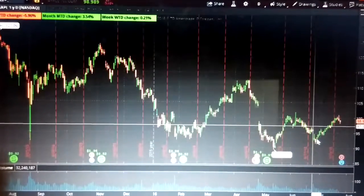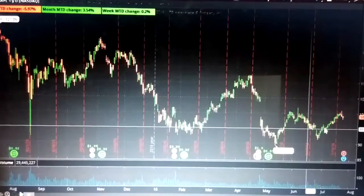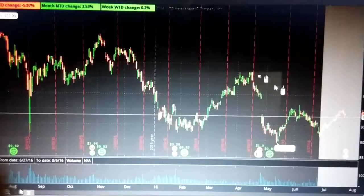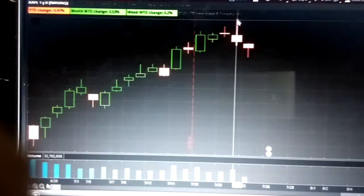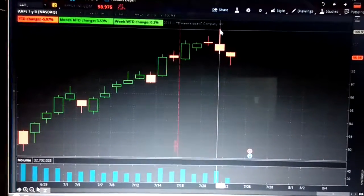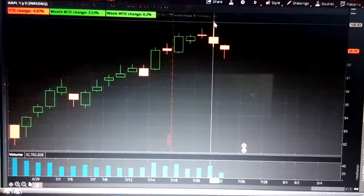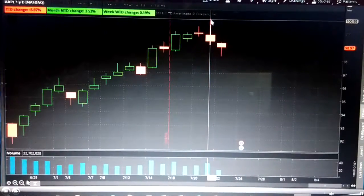I'm going to put Apple in there just so we can look back on a daily chart and see what Apple's been doing. You can see it was back in the mid 90s early on, then got all the way up, did get over 100, got up to 101 something a couple days ago. Remember where those calls were, those short calls that expired today? We bought them back for 15 cents.